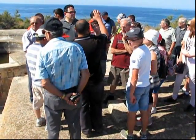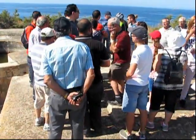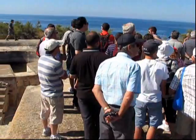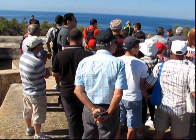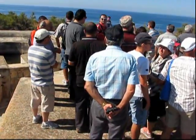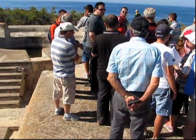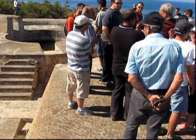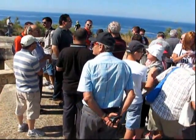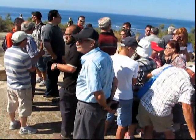Of course, from here you can see better the approaches to the bay. You can understand the importance of Fort Delimara to safeguard the entrances into Marsaxlokk Bay. And in fact, the gun embrasures below were constructed in such a way that they would literally cover all immediate areas of Fort Delimara.